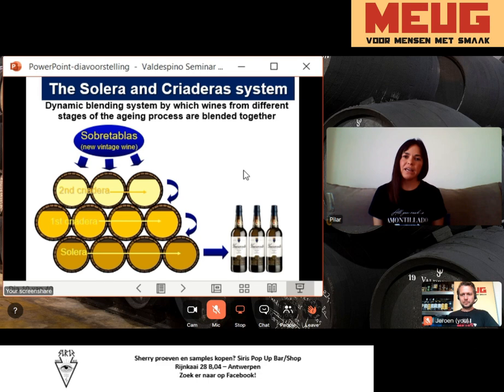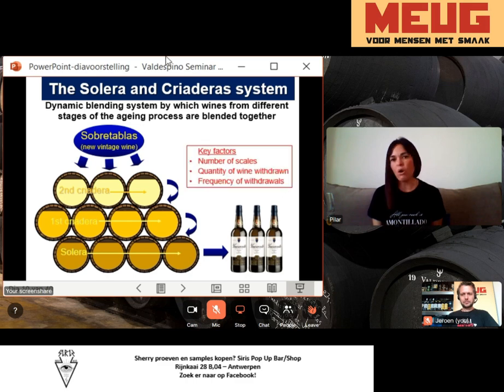We are not allowed to bottle more than a third part of the cask, but it doesn't mean that we always bottle this amount. It depends on the brand and on the wine we are bottling. In the case of Valdespino, we only produce very old wines, so we don't take out this amount of wine.